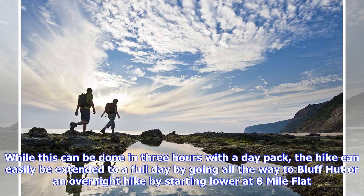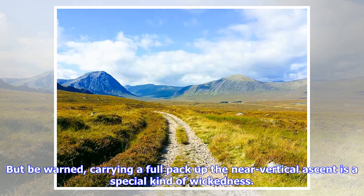While this can be done in 3 hours with a day pack, the hike can easily be extended to a full day by going all the way to Bluff Hut, or an overnight hike by starting lower at 8 Mile Flat. But be warned, carrying a full pack up the near vertical ascent is a special kind of wickedness.